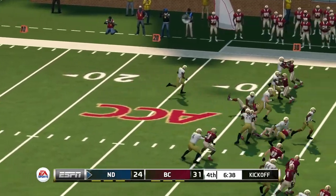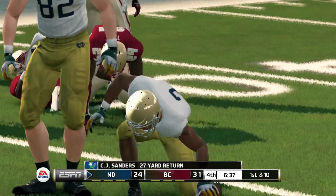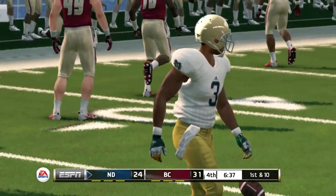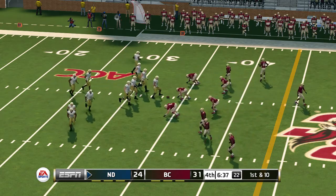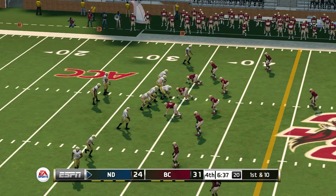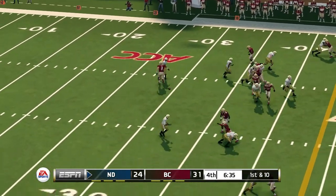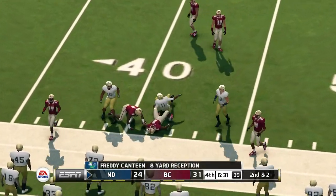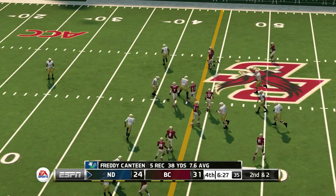Sanders fields it at the 7. He's out to the 30. Tackle at the 33-yard line. Both teams realize that when the ball is snapped, we're 1 play away from a very different ball game. Quick strike to the receiver. Tackle around the 41-yard line. Gain of 8 yards. That makes it 2nd and 2.